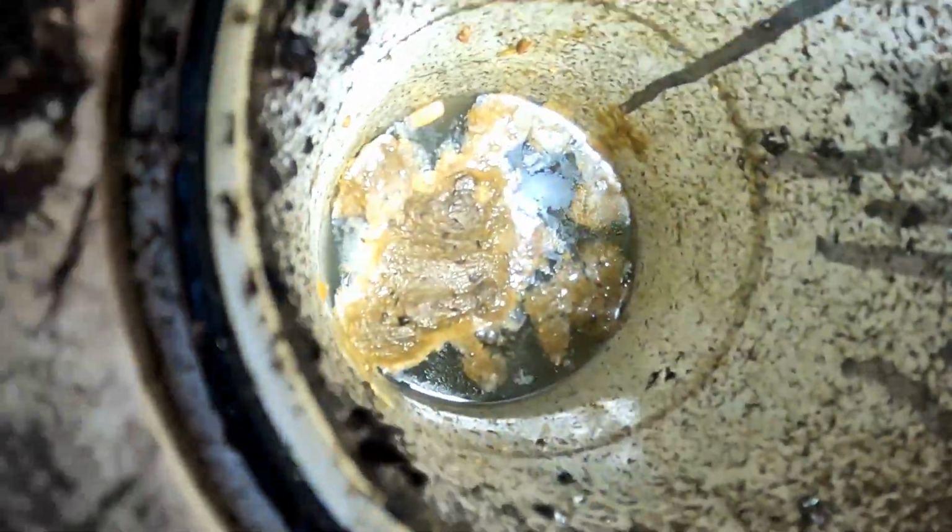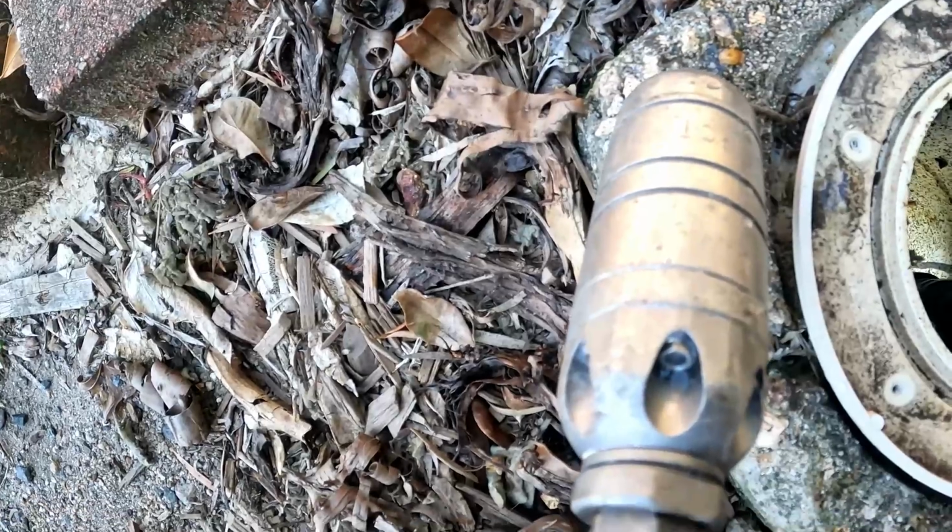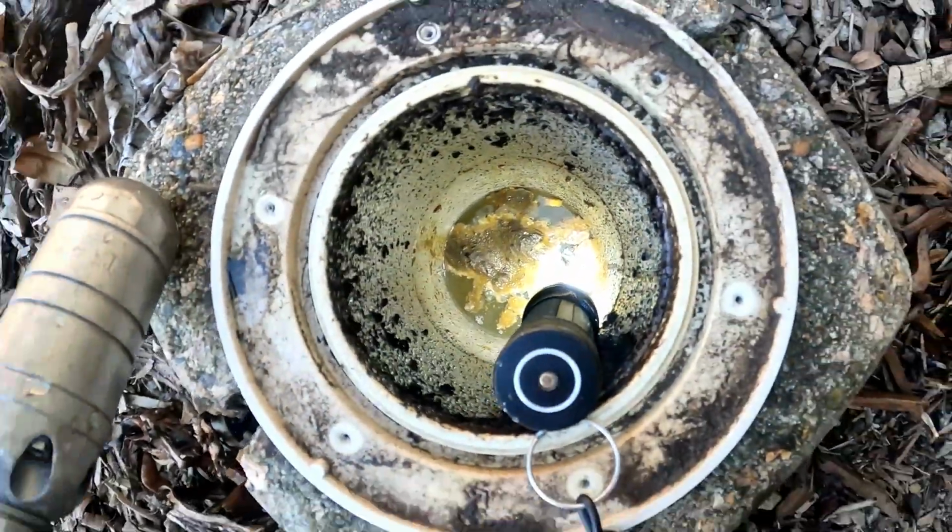And there we are, fresh ones, water, corn. Let's put the nozzle down, let's drop it. We got.